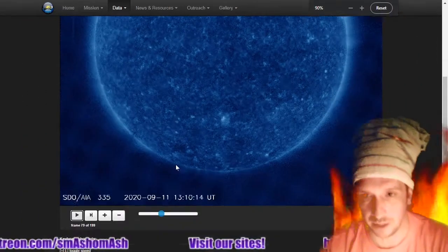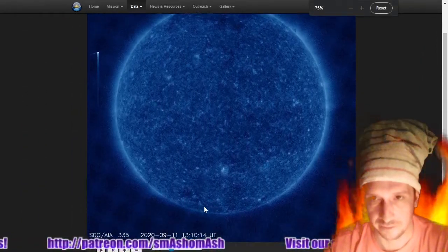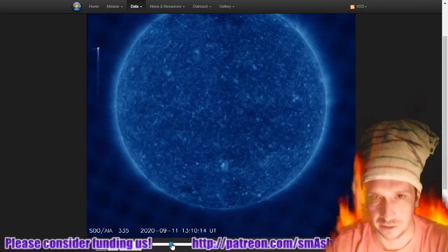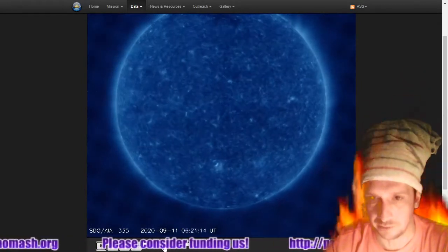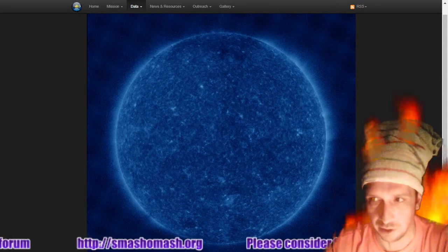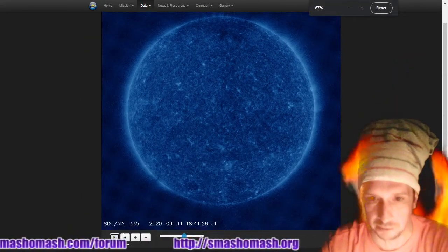Let me shrink that down so I can show you the whole disk here. This is the AIA browse data. There's a great example of a little plasma ejecta in 335 angstroms. You can also see a good view of this filament down here in the lower left, the southeastern limb. You get it one size smaller and then press play.